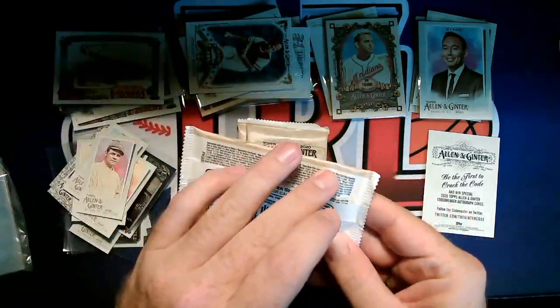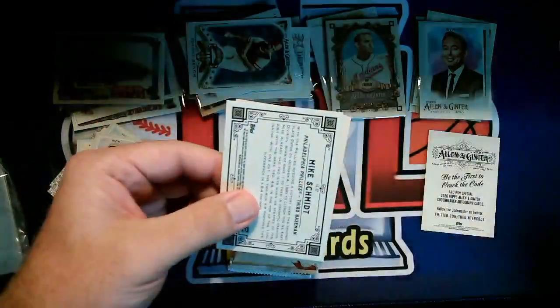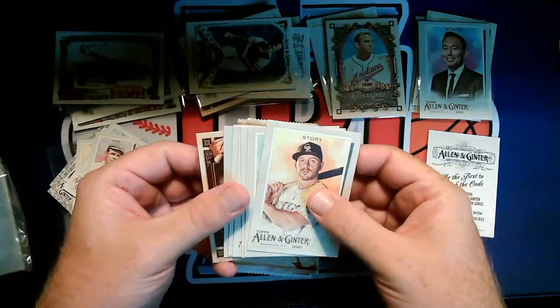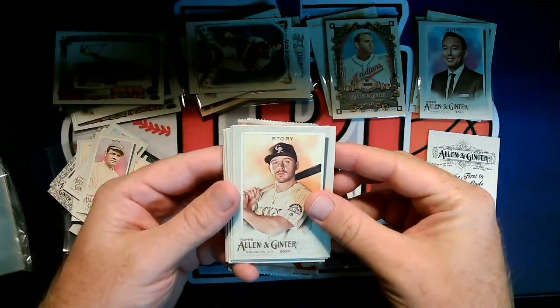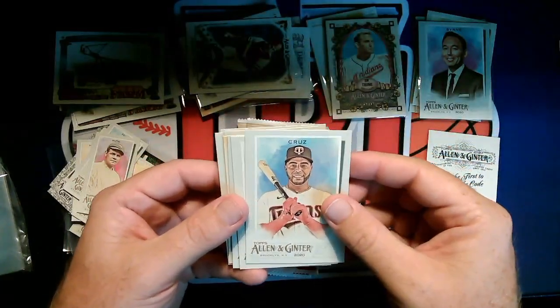Four packs left. Should be one more hit coming somewhere. I don't think it's in this one. Story, Glavine, Jansen, Nelson Cruz, nice.